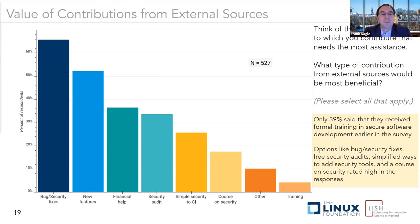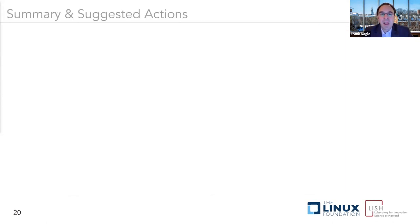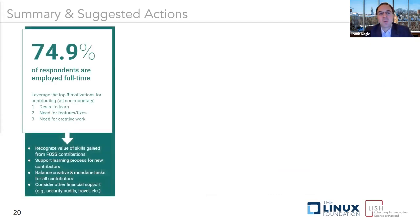In aggregate, in the survey, in the report, you can see it in more detail, but we came up with four suggested actions around our main high level findings. The first was related to this employed full time and also related to those incentives and motivations that I mentioned. 75% of respondents are employed full time, and most people, even the ones that are paid for their work on open source, say that payment is not a primary motivator of why they're involved in open source.